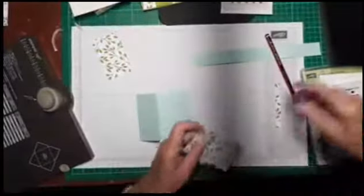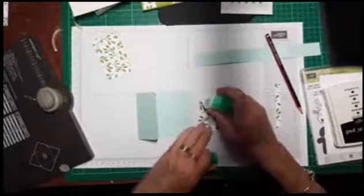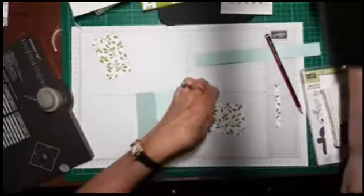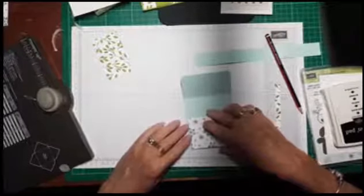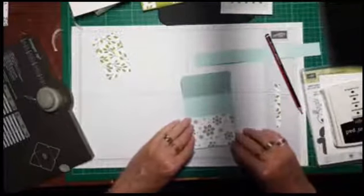Alright, so the 8.5 by 6 is going on the bottom. I think I need some coffee. I just made another coffee. One's not going to cut it today. Alright, we're just going to put that on the bottom. Like that.